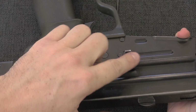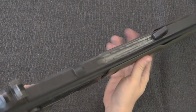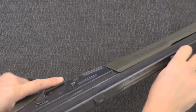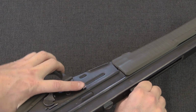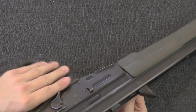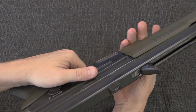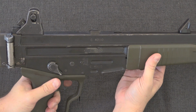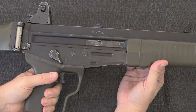The bolt release, however, is only on the left side of the gun. So the charging handle is of the reciprocating style on the top of the rifle, and of course if I charge it, lock it open, I can then push this up, just like an AR-15, to lock the bolt open, and then to release it, snap it down, and it drops the bolt. That's pretty much it for the actual use controls.